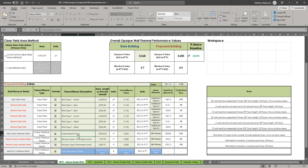And like my intermediate floors here, that's a really long length. And so that is also contributing to a really large percentage of heat flow. And so you might be able to use something like this to prioritize what your upgrade options are.